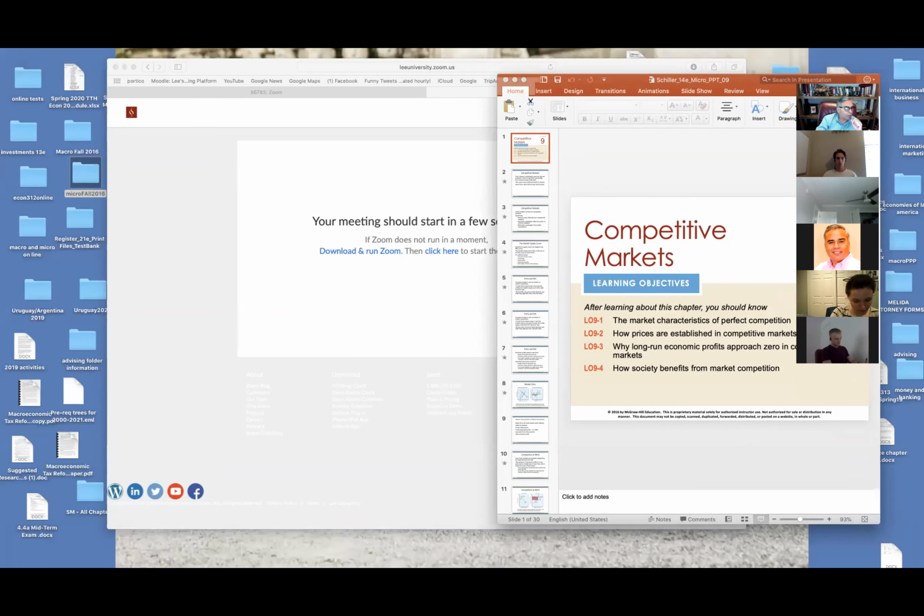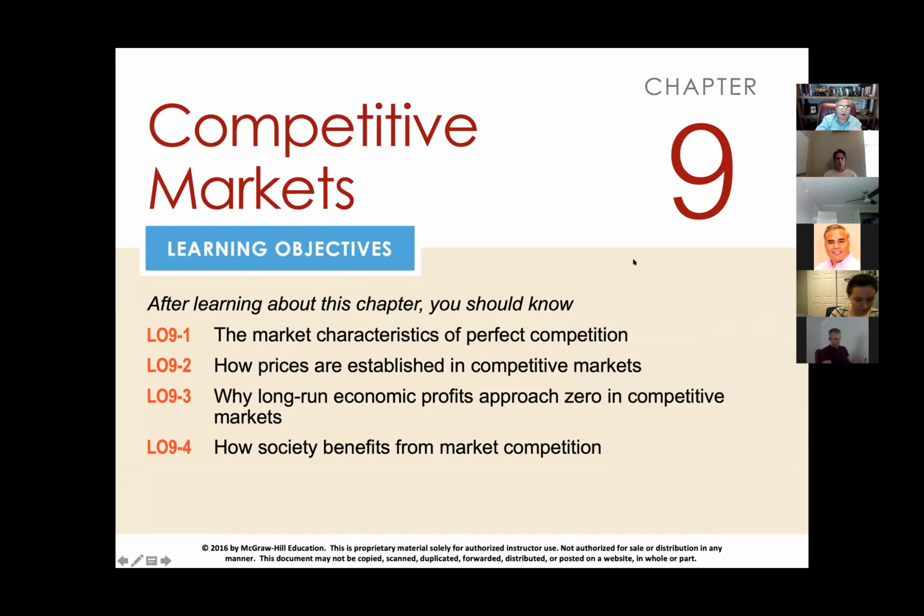Okay, what we are learning is about the competitive market. We're going to continue learning about the characteristics of a competitive market. We're going to learn about how these companies establish prices, how long these companies can make profits, and what the benefits to the economy are when we have companies like this. In other words, how society benefits from having this type of company in the market, okay?